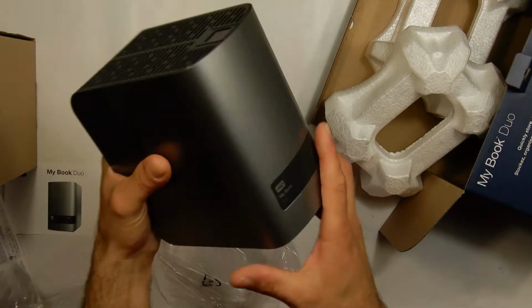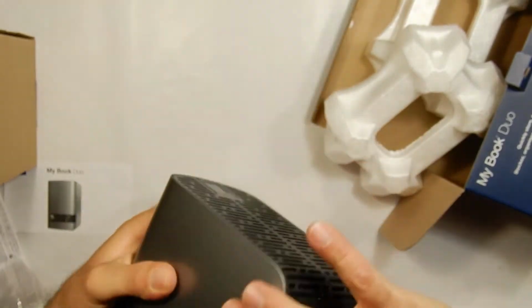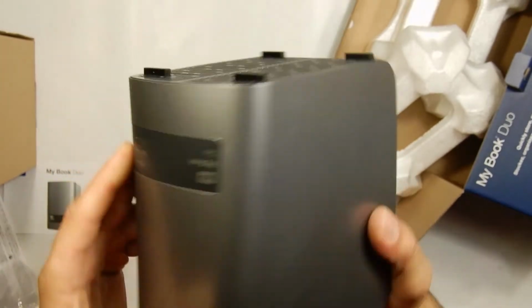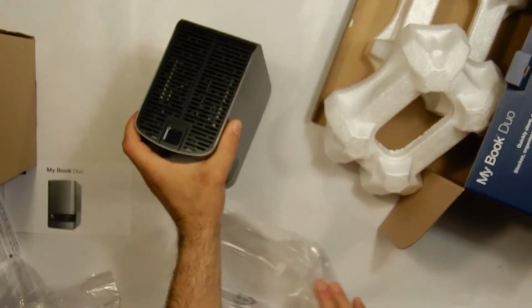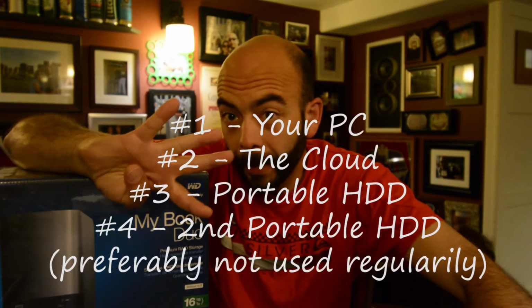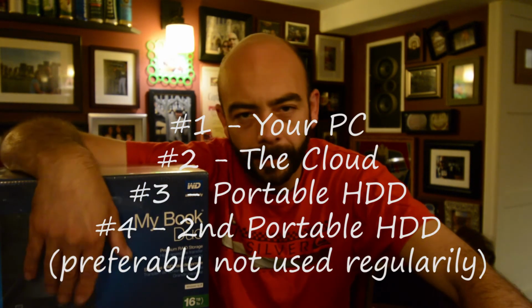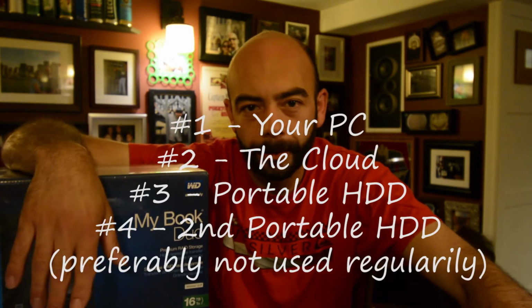So having something like the MyBook Duo that's going to give you 2 hard drives inside, twice the protection, this is not going to be the only thing that I use. I will still have backups upon this. So always have about 4 backups. In this case, it's going to have 1 on each hard drive, plus another portable hard drive, plus the cloud. So that's giving you 4 backups of all your data.